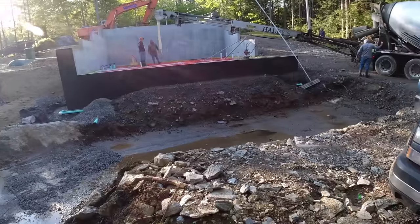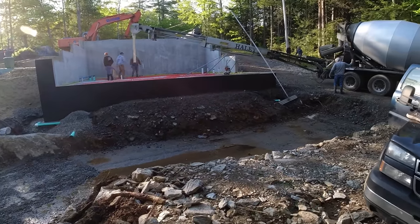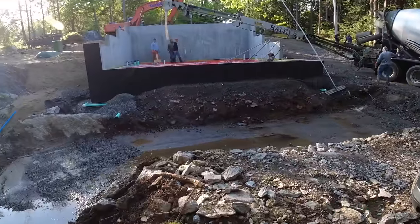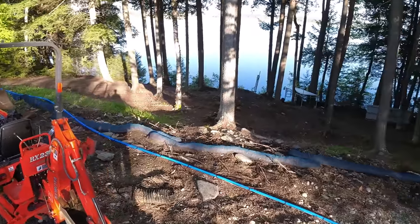Nice, beautiful morning. Got a 32 by 32 house foundation we're gonna do using a conveyor truck. The access is kind of sketchy, so it made our lives a little easier using the conveyor today. We're actually up on another lake. We do a lot of these. This is the guy's lot.